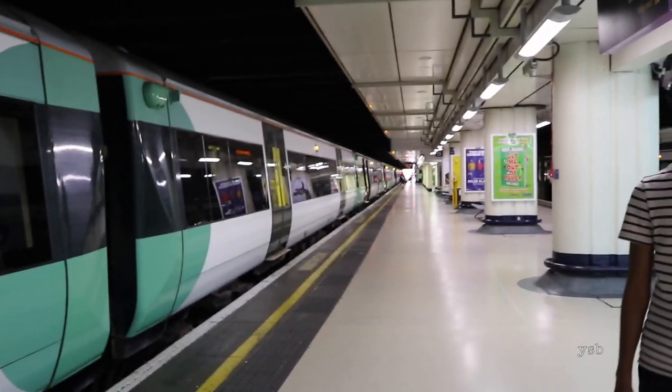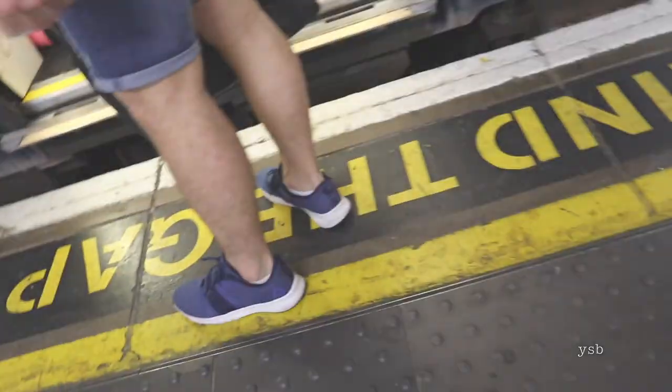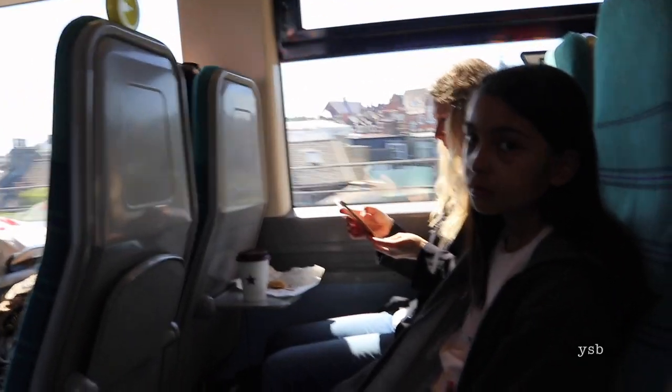Right? 15? It says number 12. Hurst Green, Blinkfield, Dormans, and East Grinstead. This train is for 10 coaches. Huh? Due to wet in summer. Or something.